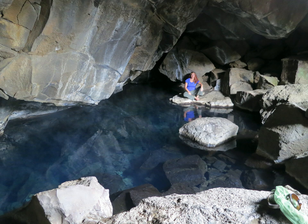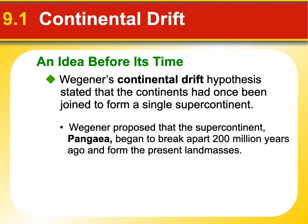So let's talk a little bit today about how our current understanding of the motion of those plates came about and what's making it all happen. The person that we have to really introduce here is a guy by the name of Alfred Wegener. There's his name right there if you're looking for it on your quiz. So old Alfie came up with this concept known as continental drift.